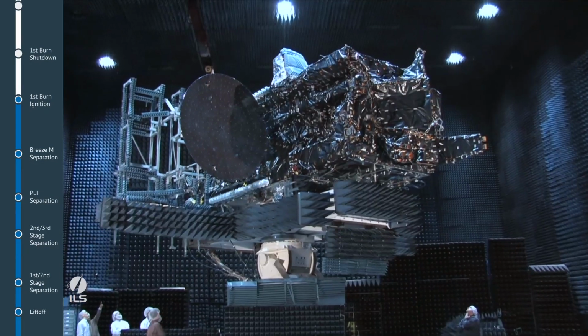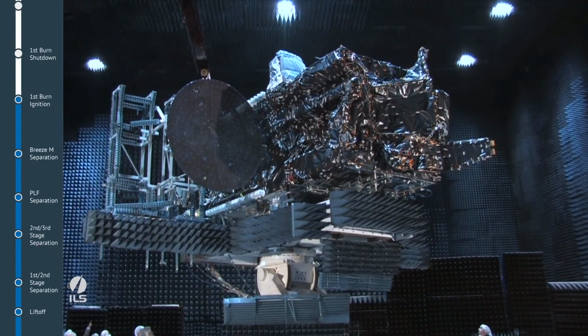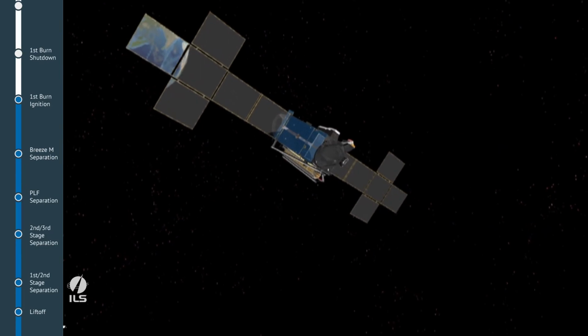The spacecraft has been built and tested and prepared by our friends at Space Systems Loral, and just so happens to also be the heaviest commercial payload to date on a Proton, nearly 7,000 kilograms.